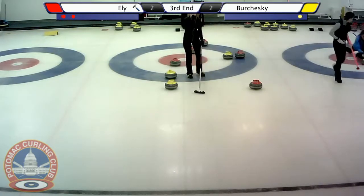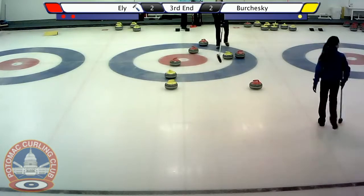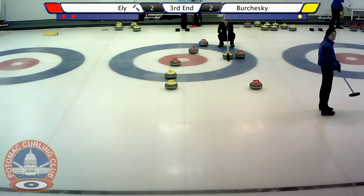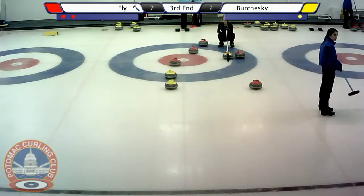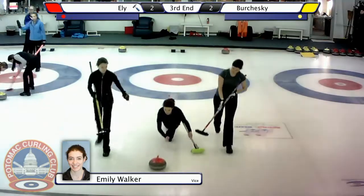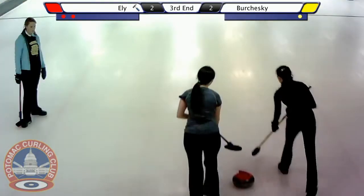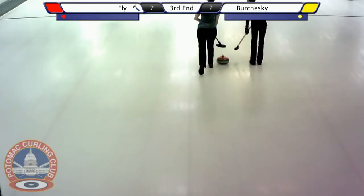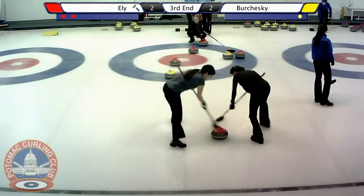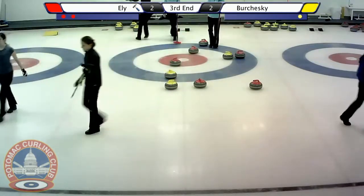So Team Ely with a decision to make. Do they go for the guard or do they take out Burchesky's rock? With that ice, looks like they're going for the guard. Might be a little heavy. Oh, nope. I'm wrong, folks. That is beautiful weight and beautiful line. An excellent guard.